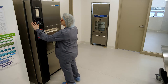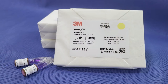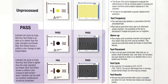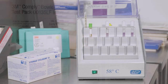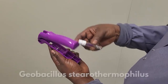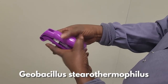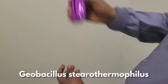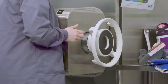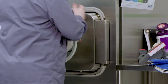But how do the sterile processing techs know that the autoclaves are destroying all microbial life? Through validation and verification processes with challenge devices. The Bowie Dick Challenge Pack validates that the steam autoclave is effectively removing air from its inner chamber. A biological challenge pack contains the spore Geobacillus stearothermophilus. This particular microorganism is highly resistant and very difficult to destroy. If our autoclaves prove that they can destroy this microorganism, then any other weaker microbe has surely been eliminated.